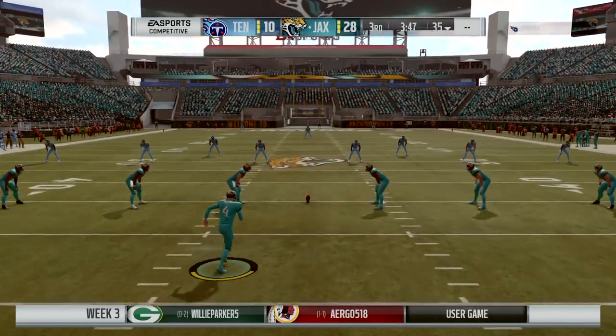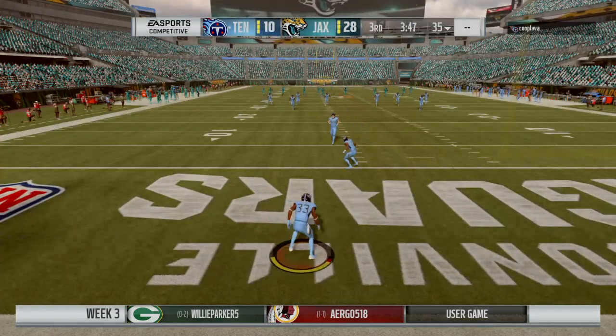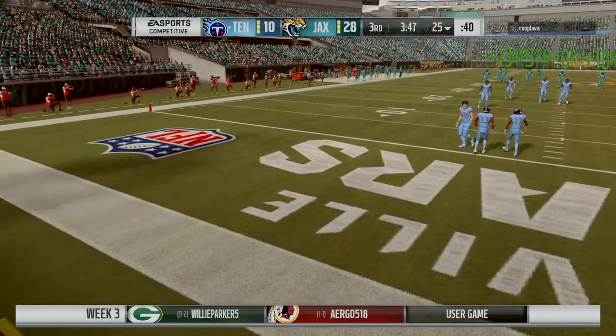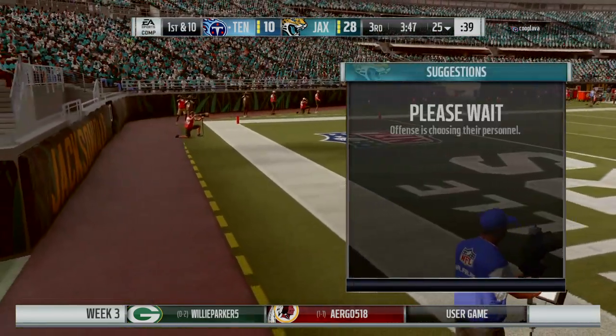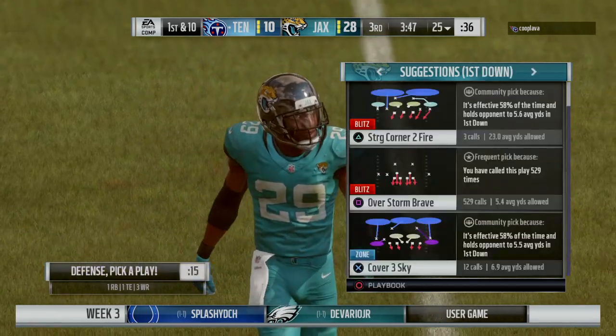Point after by Lambo, up and good. And the lead is up to 18 now. And they will not get a chance to return this one as it's through the end zone for a touchback. Out come the Titans now.